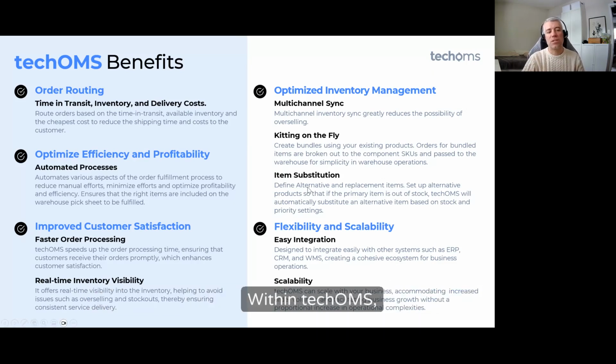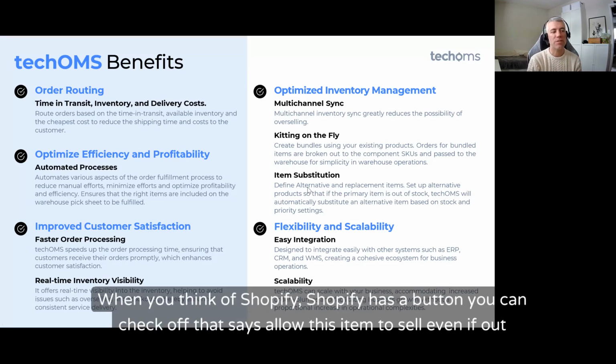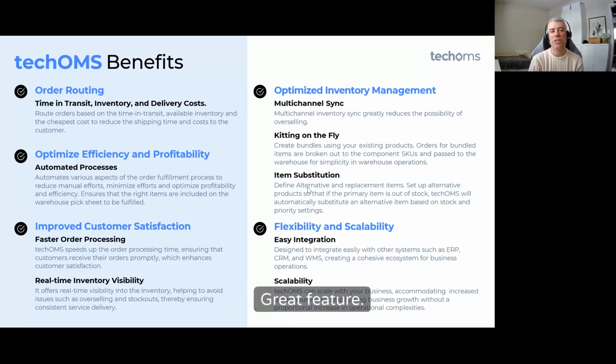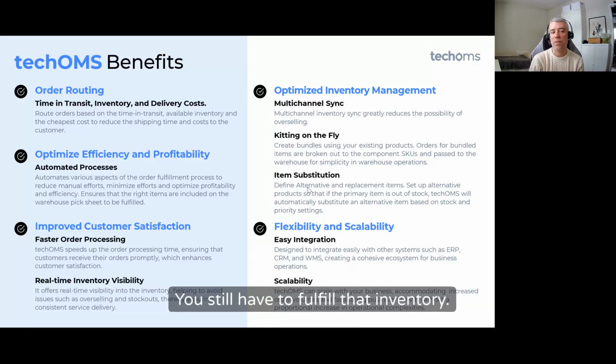Within techOMS, all products have the ability to define an alternate item. If you think of Shopify, Shopify has a button you can check off that says, allow this item to sell even if out of stock. Great feature. Use it for pre-sale. However, you still eventually have to deliver and fulfill that order. You still have to fulfill that inventory.